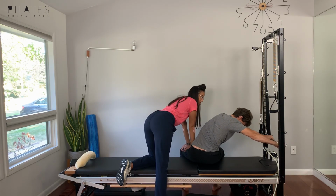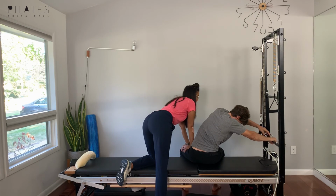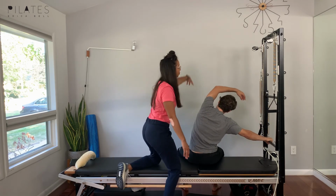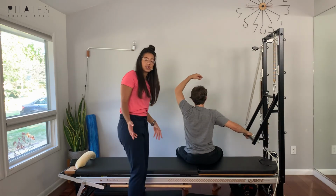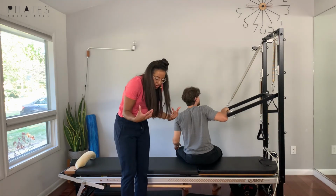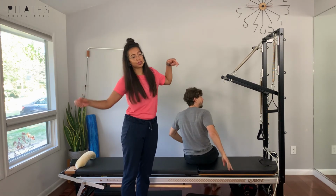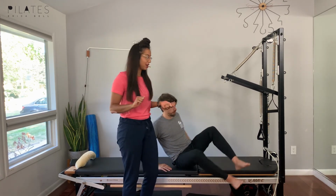Hold. Walk your right hand towards your left. Open up to face the gray wall. And then now you're coming all the way back up. So that's a really good exercise for him because he's always here. He needs to, we've talked about, extend, but also laterally flex and rotate his spine.